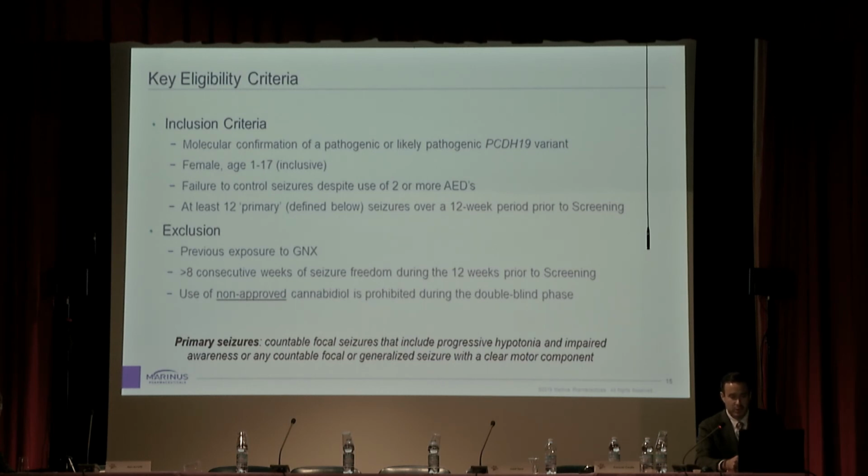Exclusion criteria are previous exposure to ganaxolone. Again, we do recognize that the hallmark phenotype of epilepsy are these clusters of seizures. However, for this clinical study, we are looking to identify patients that have a more regular seizure pattern, and so patients that have greater than 8 consecutive weeks of 2 months of seizure freedom during a 3-month period would not be eligible for the study.